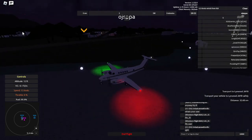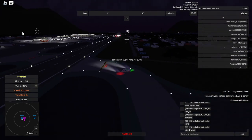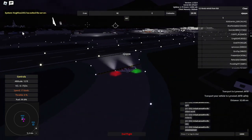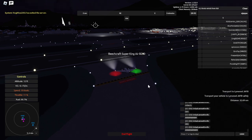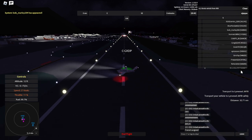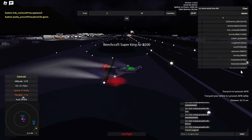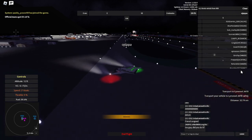Now we are headed off. Let's get our lights on. I don't appear to see anything. There's an aircraft on finals, but we should be able to get well clear. And there has been a lag spike. We're gonna head out here to just slow down a bit.